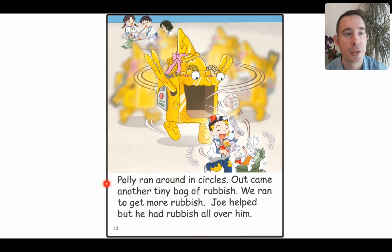Polly ran around in circles. Out came another tiny bag of rubbish. We ran to get more rubbish. Joe helped, but he had rubbish all over him. Remember, Joe had sticky, shiny gold paint on him, and now he's picking up rubbish, and it's sticking to him.